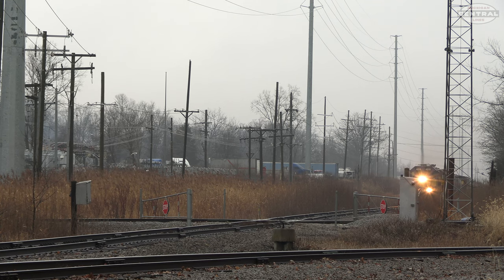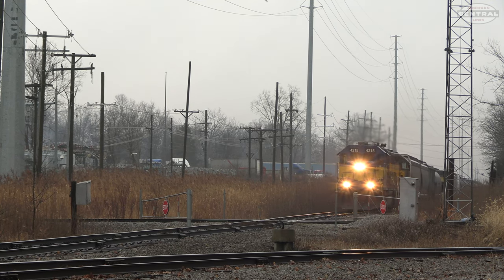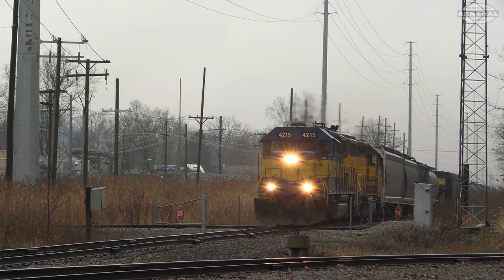On a dreary December 15th morning, we have found the Ann Arbor Railroad train RS-102 coming south at Pittsfield Junction. Leading the 73-car train is GP40-2 HLCX 4215.